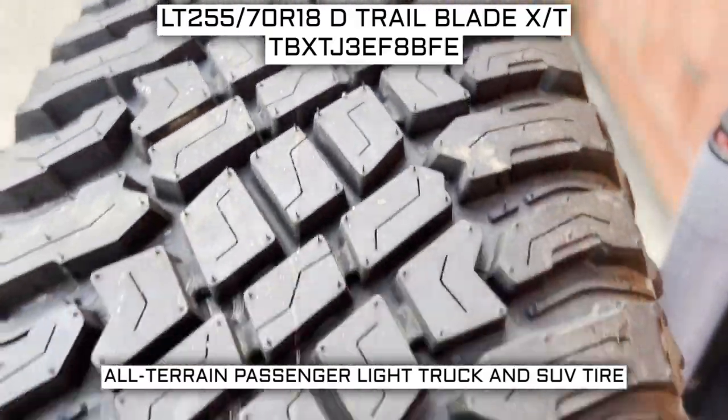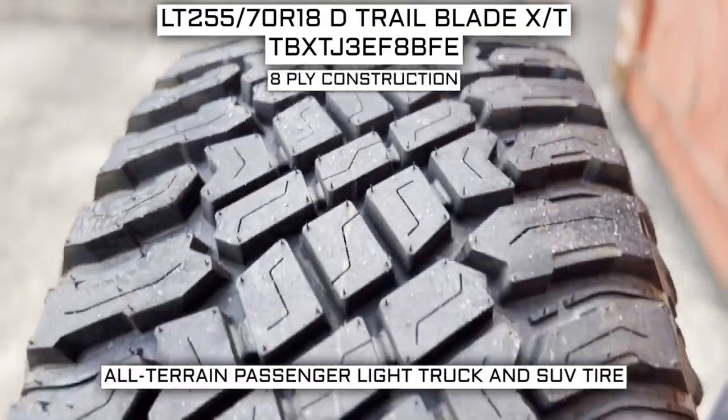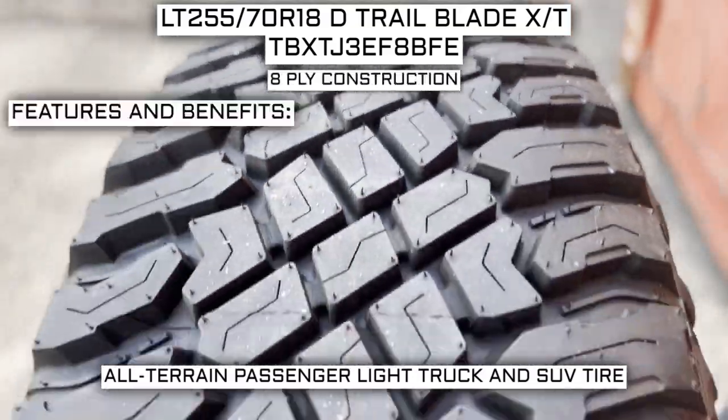This tire has a performance designation of all-terrain, passenger light truck, and SUV tire. This tire has an 8-ply construction. I will go over what that means in just a moment.